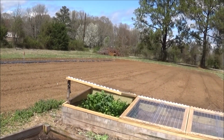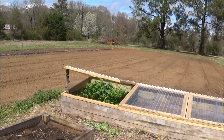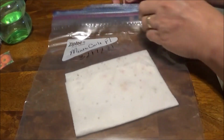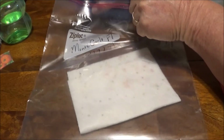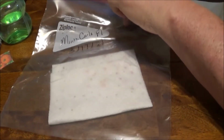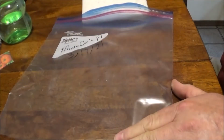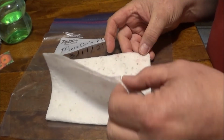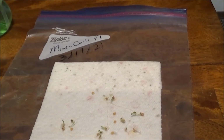and see how the seeds have sprouted in the homemade greenhouse, so to speak. All right, here's our Monte Carlo tomatoes, and we're going to find out together if the old Alabama gardener's trick in fooling Mother Nature really works. There's our paper towel. Oh, let me zoom you in here.